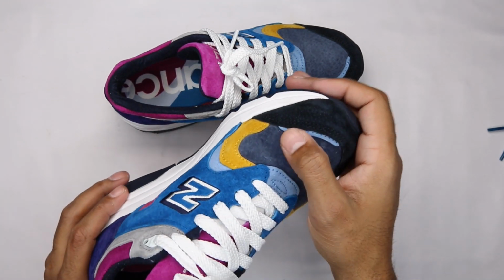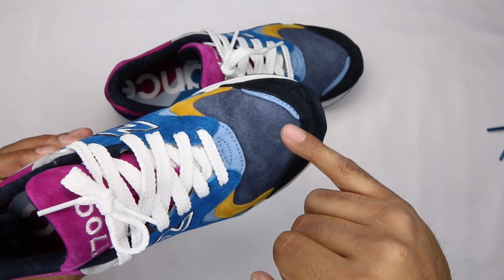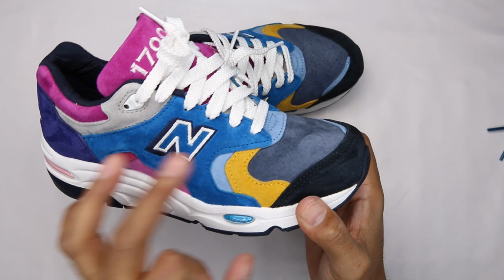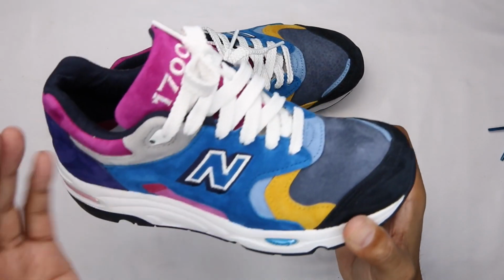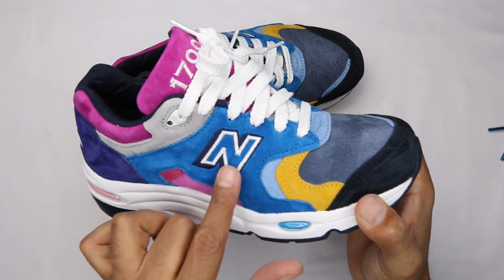So toe cap is like a dark navy. You have that little hit again on here, which is a lighter blue. Then you have like an ash navy. So it's like a grayish navy, but it's very, very light because of the ash coloring in there. You have a mustard hit on the throat, and then we have this vibrant blue, very nice coloring. It's clean. Again, pigskin suede, very, very dope. You have a navy white, and then that pigskin suede again on that vibrant blue on the end.